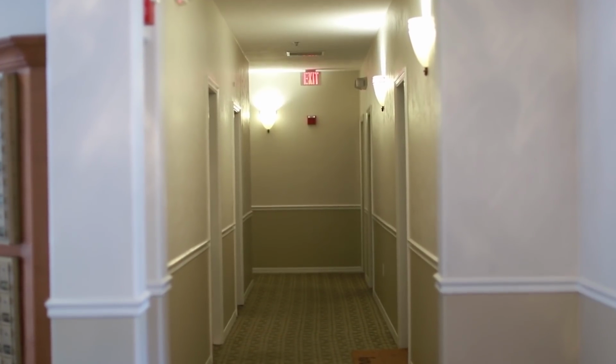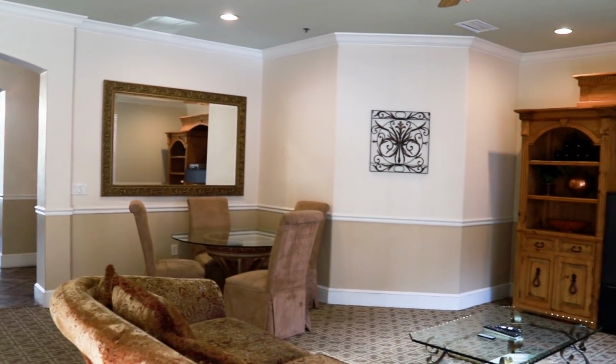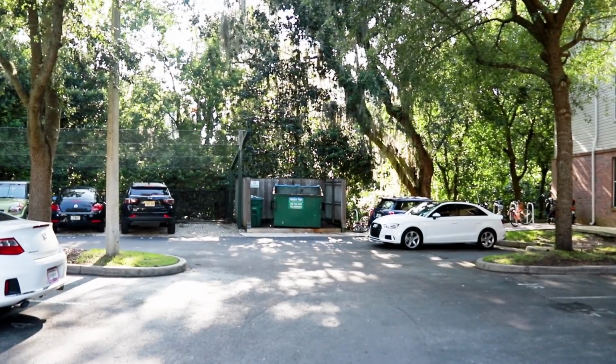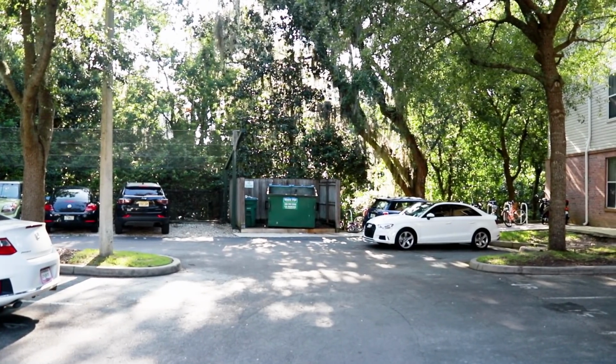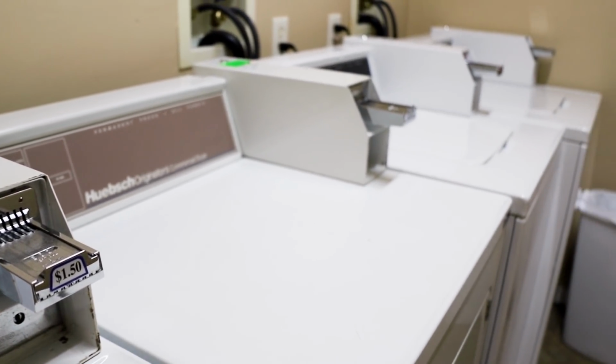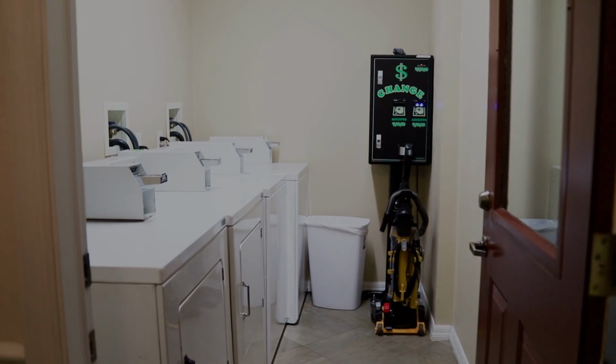Speaking of trash, during your time in the dorms, please be conscientious to not leave any trash in the common areas or outside your doors. Help keep the property beautiful for all your neighbors. Take it to the dumpster located outside the building. There are laundry rooms on each floor of each building. There is a vacuum inside each of the laundry rooms, as well as a change machine.